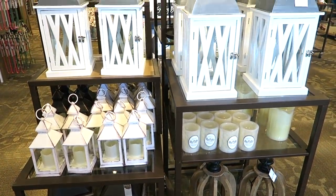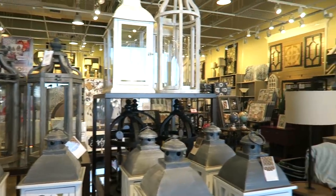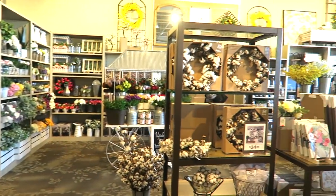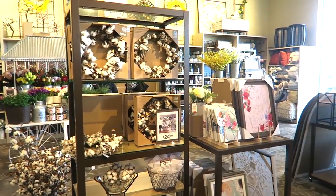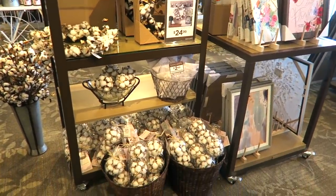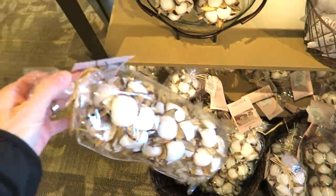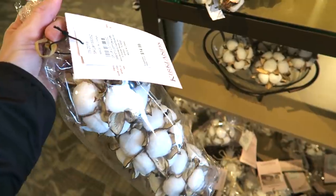They have so many different lanterns in all sorts of colors. I loved some of the black ones that I saw in the store. Oh my goodness. And let's talk about all of the cotton stems. I love decorating with cotton. They had the small bags with the three orbs in them, which are great for decorating. You can fill in spots with those.